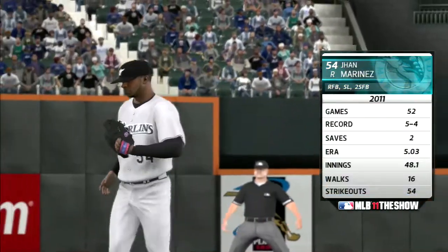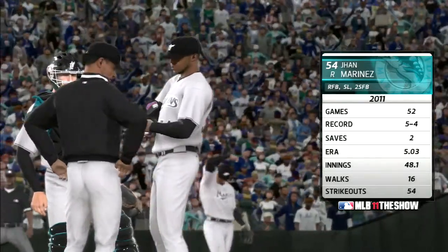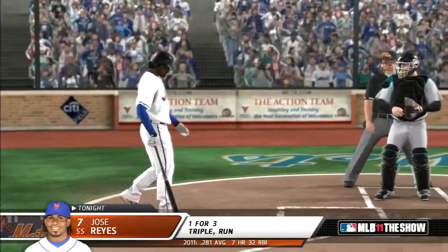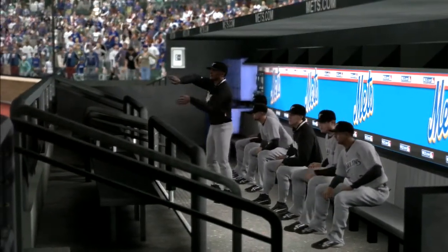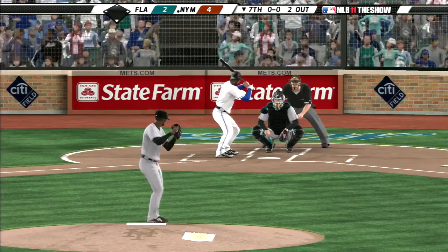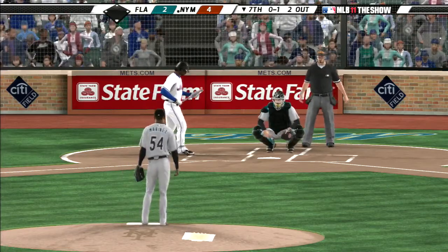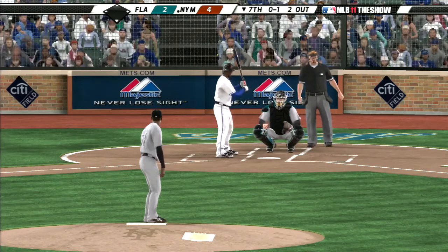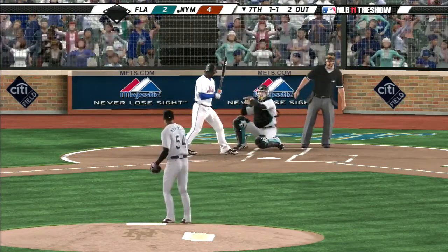Ryan Webb will get the ball, looking to get the final out now here in this seventh inning. Jose Reyes will get another crack, 1-for-3 thus far. In there for strike one. That thing's coming in there hot, 96 miles an hour. Marlins have some action in the bullpen now as a right-hander is up and throwing. Off the plate and in, it's a ball and a strike.